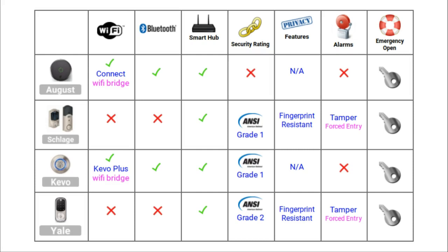The Schlage and the Yale are the only two locks to have built-in alarms, and each of these locks has two different alarms. One alarm will sound if anyone is tampering with the lock, and the other alarm will sound if anyone is trying to force entry. The Kevo and the August don't have any alarms, which I think is a weakness and makes the locks a lot more insecure.